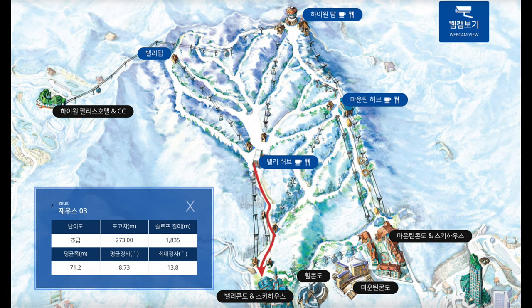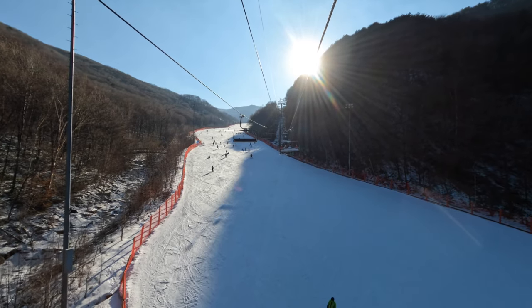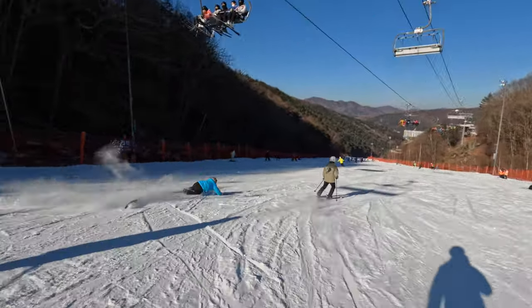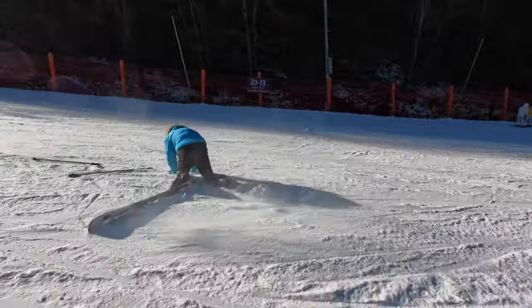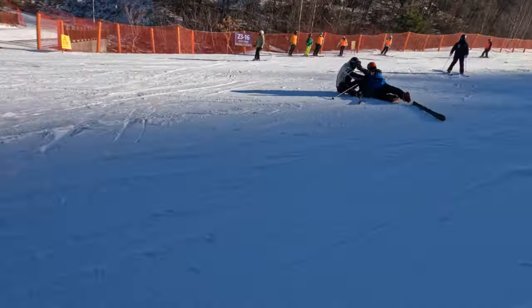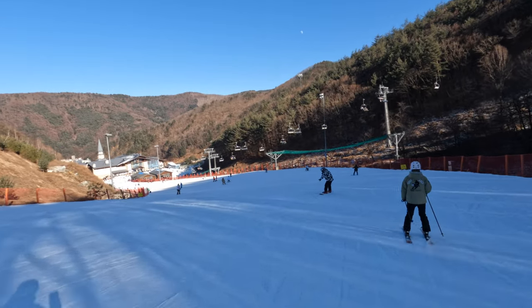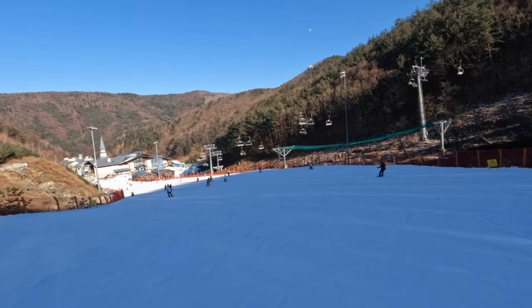If you continue straight at the bottom of Zeus 2, you arrive at the top of Zeus 3. This is a really wide run that's perfect for beginners. However, on this day there were so many people for winter break that it was an absolute gong show. This is the most dangerous skiing of my life. Again, we skied here for a month last year and never saw it this crowded, so normally this would be the perfect long slope for beginners looking for a lot of space to practice.